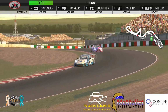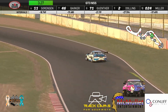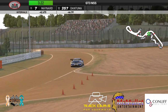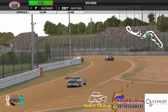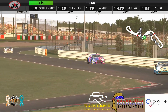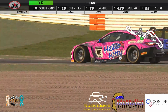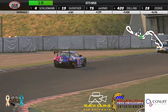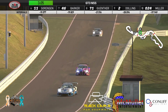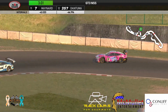Sorensen had been trying like crazy to get around Yuho. And this is the points battle as well. Nick Sorensen came into this morning 2nd in points. Adam currently leads the points. Nick was looking to make up quite a few points here in race 1. But after that incident, he is not going to gain more than 1 or 2.